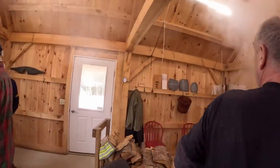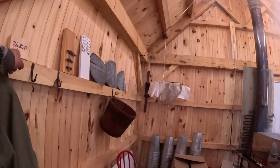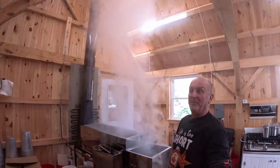Nice. And you keep track of your gallons? And you've got some old taps over there? Yes, it's just old taps that I found. This is how much money you've got into this place? Yes, that's how much money you have in maple syrup here.